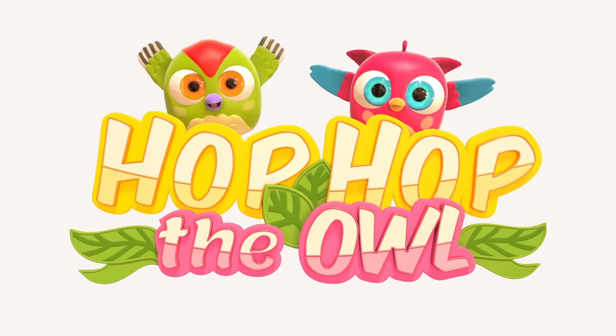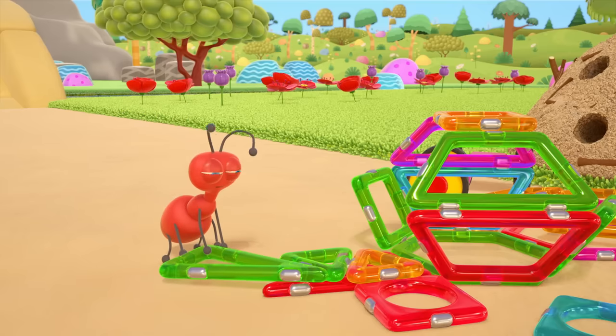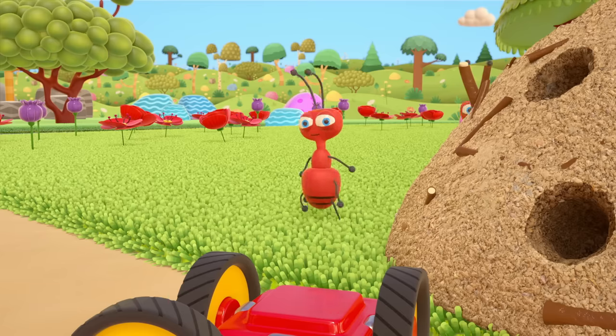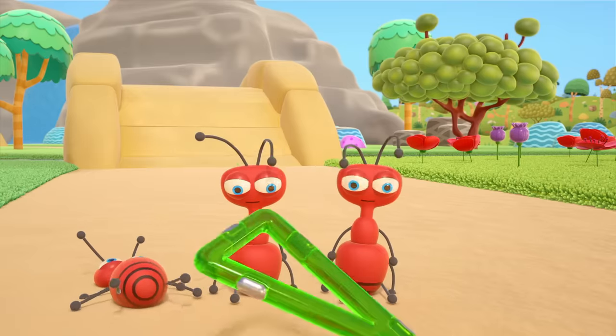Pop, the owl. What's that on the road? The parts to a magnetic construction set. The ant wants to pick up the triangle. Oh, it's too heavy. His friends are already on their way to help. The triangle's quite light, but the magnet's holding it down. Pull harder. Oh!